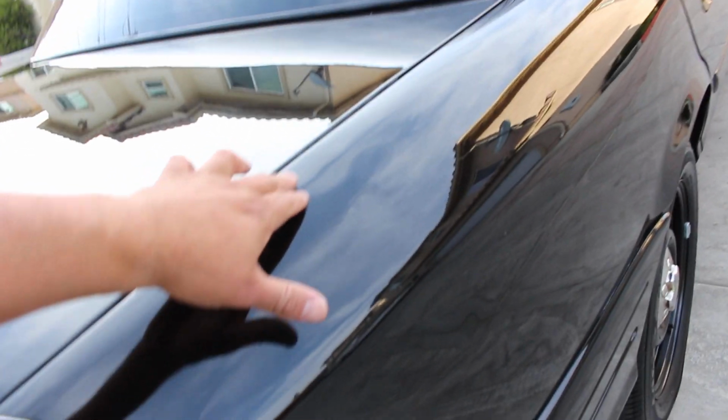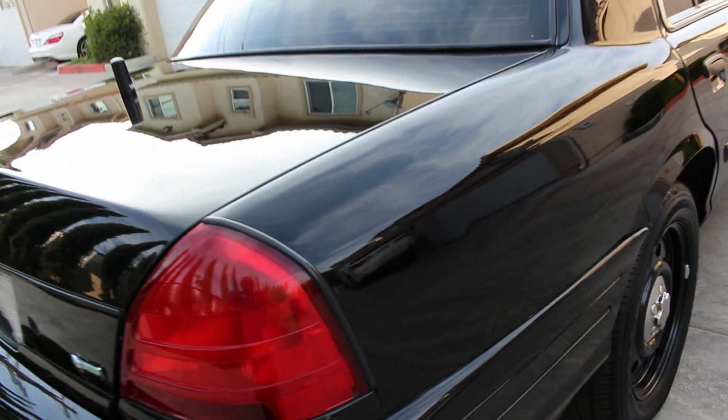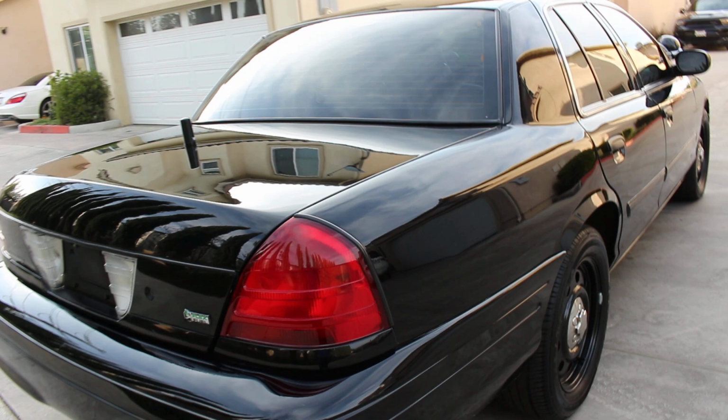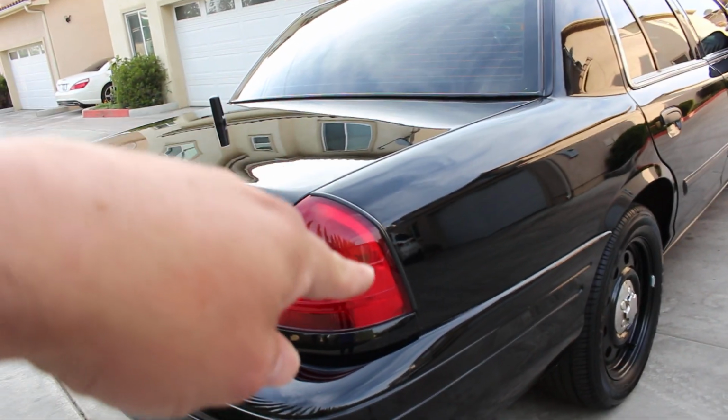It's got door dings right here. 1, 2, right here, folks, right in this quarter panel where my finger is. Once again, the details do hide in the paint, but they are there. The door dings are there. You can kind of see them.